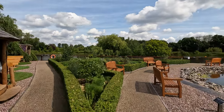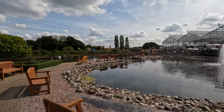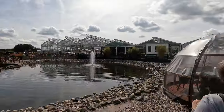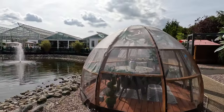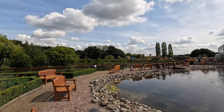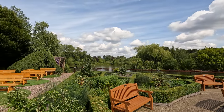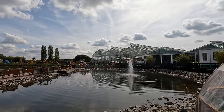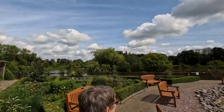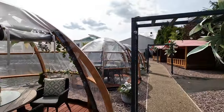But outside the Fresh Approach, you've got this fantastic pond overlooking the lake. And you've got these outside pods as well. I would imagine in the summer they're quite hot in there. But you can see across to the Jurassic Cove crazy golf and the kids' play area. You can also sit out on the patio just outside the restaurant. Al fresco dining. Well, today's a day you could do al fresco dining. It is, it's a lovely day. It is really nice.